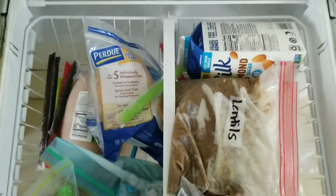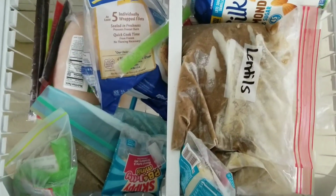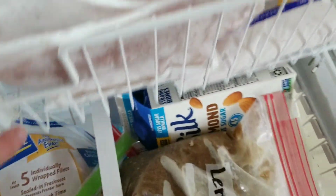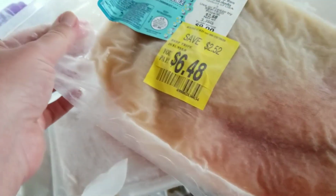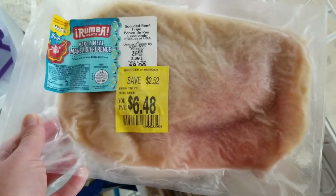Then in the freezer, we have a lot of stuff in the freezer. We've got some almond milk. We've got some ham. I've got some cooked lentils, so all I have to do is defrost those. We've got popsicles. We've got some more Uncrustables. Then in here, that's potatoes. That's like hash browns. We've got some fish food. We've got chicken. We've got lots of frozen peaches. This is tripe. Someone gave this to us. We don't actually eat tripe, so I'm going to give this to my boyfriend's family. They eat tripe. So when I go over there.